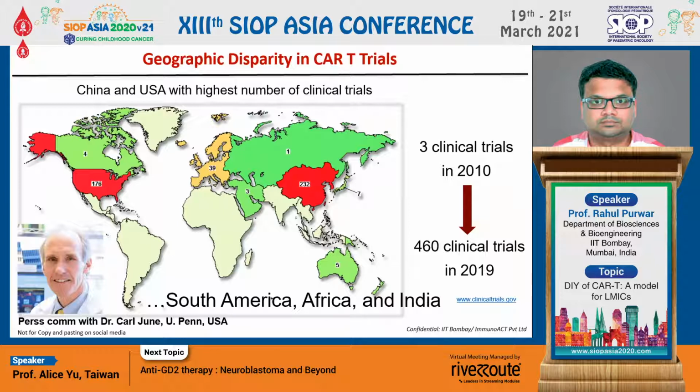However, unfortunately, certain zones are completely empty, including India and South Africa, as well as the Middle East, right? We don't see anything there. Although the field is progressing very well, in 2010 there were only 3 trials. Now there are probably more than 1,000 trials if you combine all kinds of CAR T targets, right?